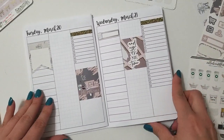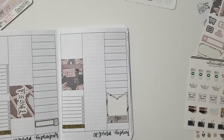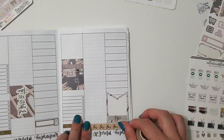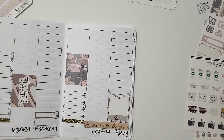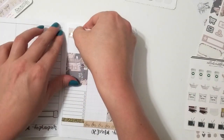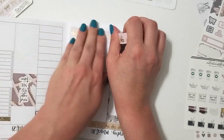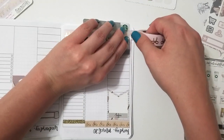This is one of the hardest parts of decorating for me, adding in all the additional items after I get my main stuff laid down, because obviously I want to have really pretty before-the-pen shots for Instagram. I'm all about decorative planning while also remaining functional, but then it's okay, how much is too much? Do I want to add this here? Make sure I get all of my favorite shops included. And it can be difficult, especially when you're on camera.